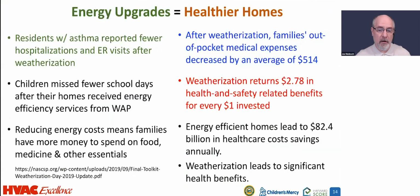The weatherization group has also done a great job of documenting their success, which includes heating tune-ups that go along with the house and better filtration. So $1 invested in these homes is returning almost $3 in health benefits. And you can see there's an enormous amount of benefits accumulated, from children missing fewer days of school to more money in people's pockets because they have fewer issues dealing with their health in their homes.